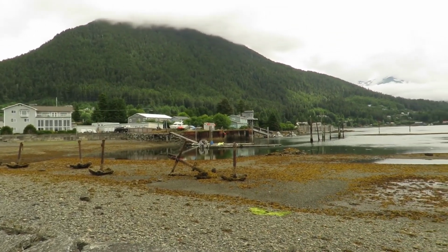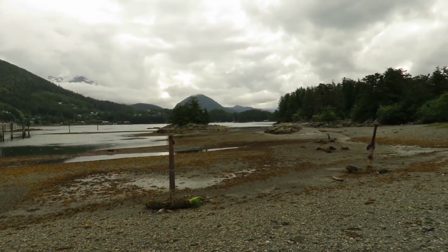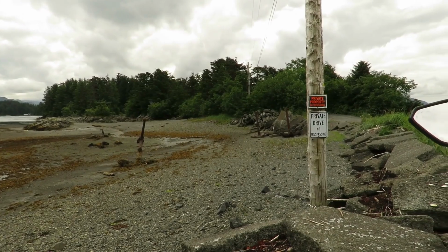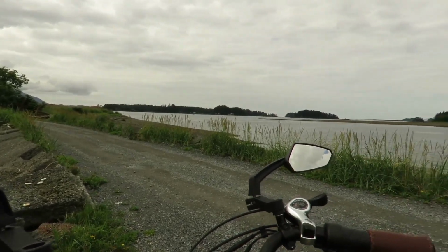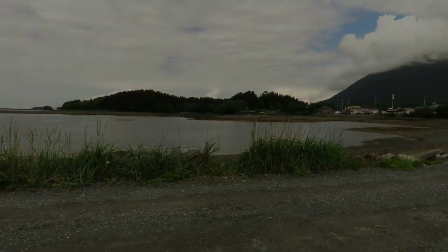Nice little bay back in here. Pretty to look at. It says private property back here, so they don't want you to go past this point. But nice little short walk. Good place to ride the trike. Great views around town, even though it's clouding up.